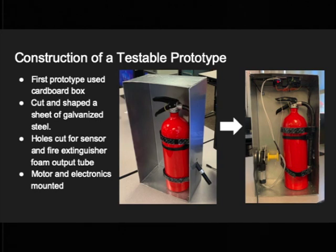And then we secured it in place using rivets, and we left one side open to be able to look onto the insides to make sure everything's working during the testing phase. And we were able to also fit everything in, as seen on the photo on the right, with our electronics on top, our fire extinguisher, and then the motor and spool on the bottom left of that right image.